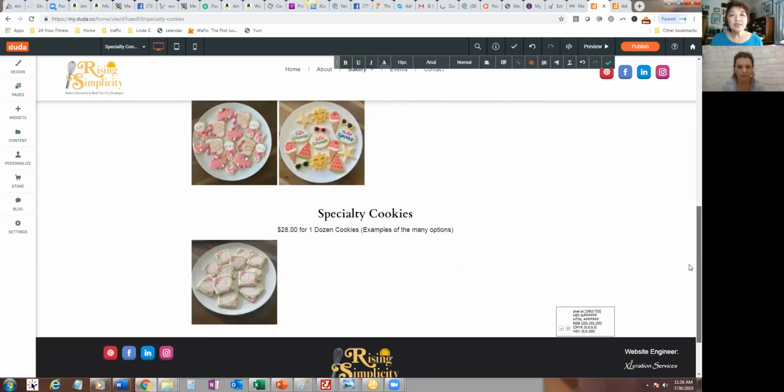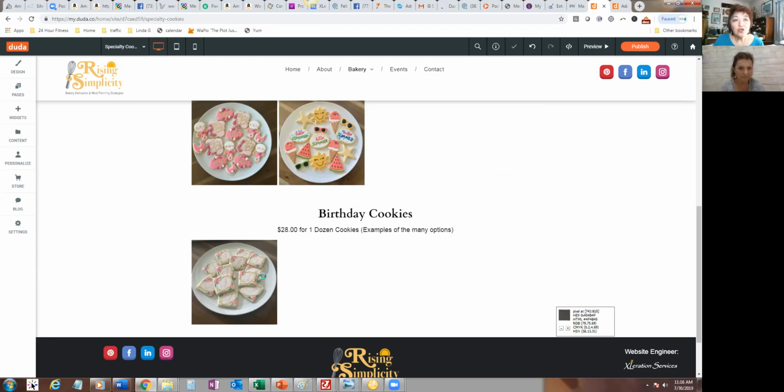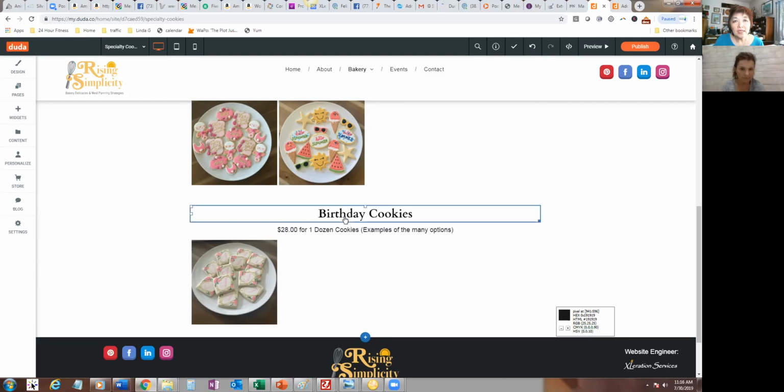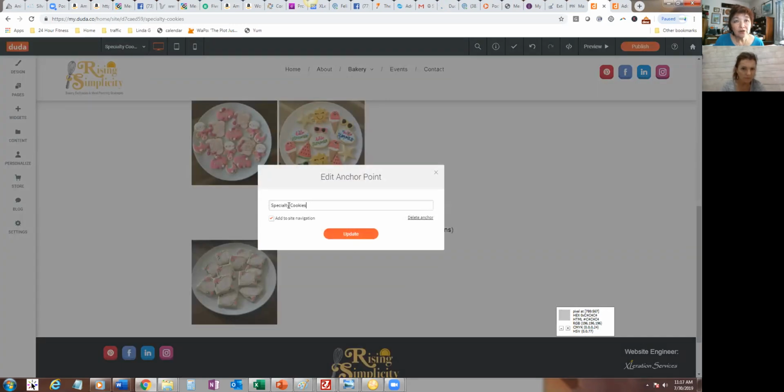Okay. So let's call this, just again as an example, birthday cookies. Again, you can then change these to the birthday cookies. And what I'm going to do is I'm going to right click on this. You'll see how it says edit anchor. Okay. So I am going to call this anchor birthday cookies. And you see how it says add to navigation? Okay. I'm not going to do that. I'm going to show you what I'm doing.